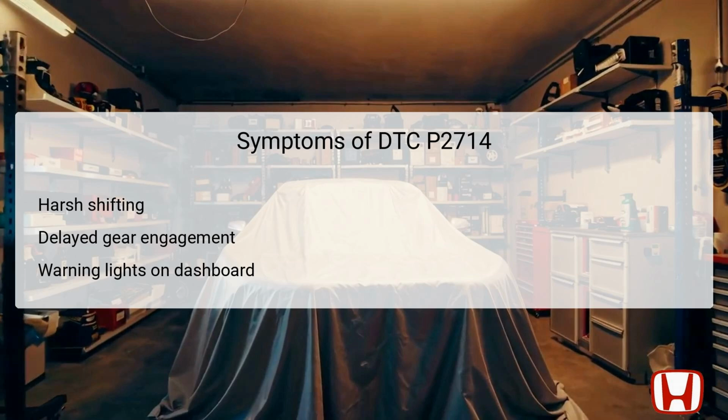Additionally, drivers may observe warning lights illuminated on the dashboard, particularly the check engine light, alerting them to potential transmission issues. Understanding these symptoms is essential for diagnosing the underlying cause of DTC P2714 and ensuring appropriate repairs are conducted to restore optimal vehicle performance.